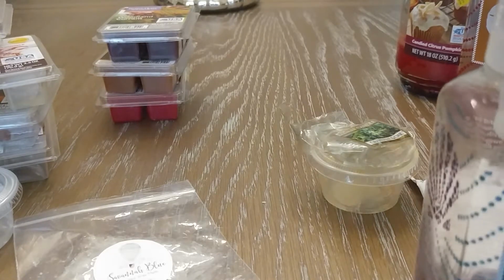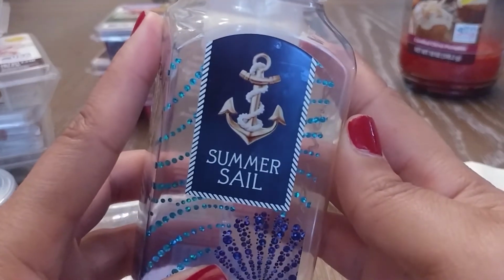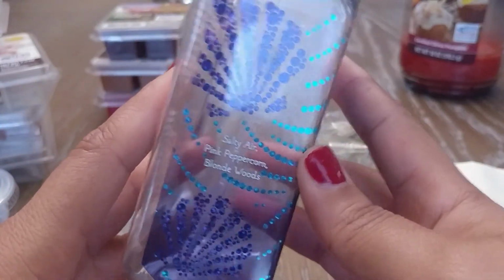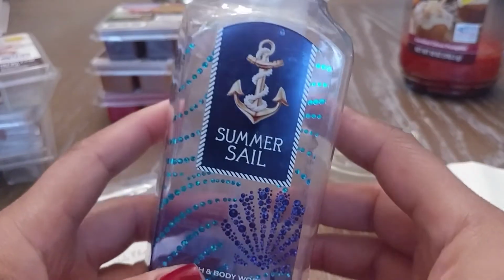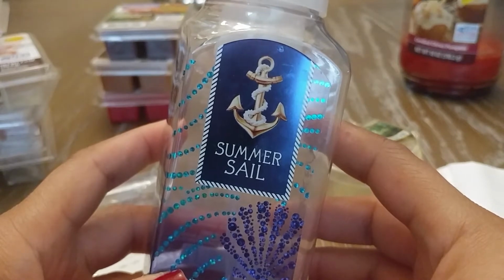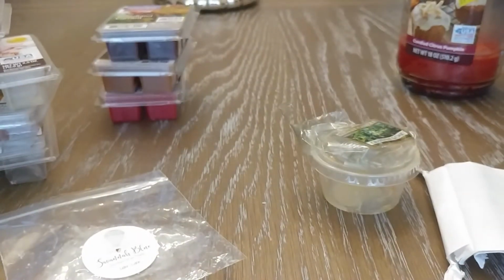So these first two I finished right at the beginning of September. The first one here is Summer Sell. And here's the notes: salty air, pink peppercorn, and blonde woods. This is one that I bought quite a bit of at the semi-annual sale because there wasn't a ton of soap that was on sale. I think these were 75% off, and there were a lot of them left.